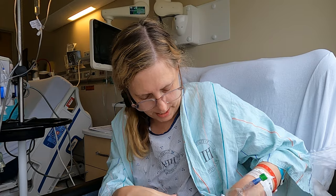Now, one of the things that I have are drains. So I have a drain in my abdomen that's sort of a little bulb that sucks the stuff out. And then I have a drain coming from my bladder also, one that drains my bladder, but one that also drains my kidney, a stent drain. So I have a couple of drains.